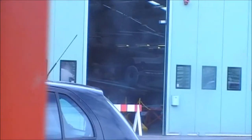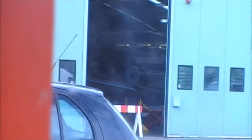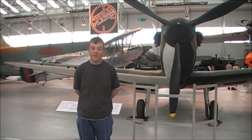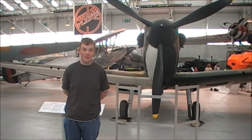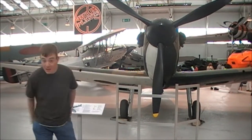What? Really? Where? Oh, right, there, I see. No man to see this, but out there in that hangar are the up-and-coming projects that will be at Cosford later, either this year, next year, or whenever they finish. This is a Mark 1 Spitfire. It is the oldest Spitfire in existence, as far as I know. Here it is.